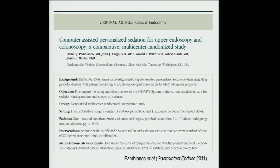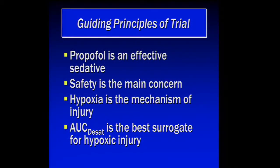So, and it was entitled Computer-Assisted Personalized Sedation for Upper Endoscopy and Colonoscopy, a comparative multi-center randomized study. Now, it's important to note the guiding principles of the trial. The first assumption was that, look, propofol is an efficacious sedative. We all know that. There was no controversy about that. So this was not really an efficacy trial per se. Safety was the main concern.